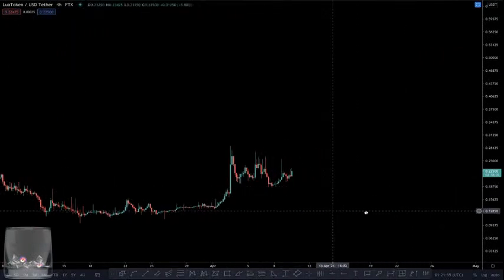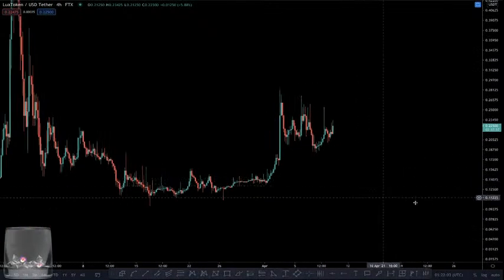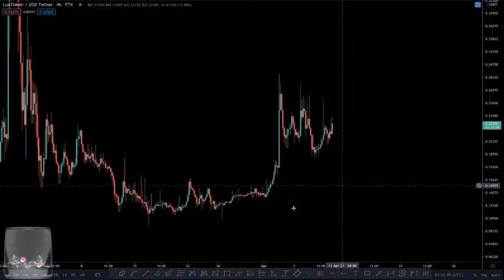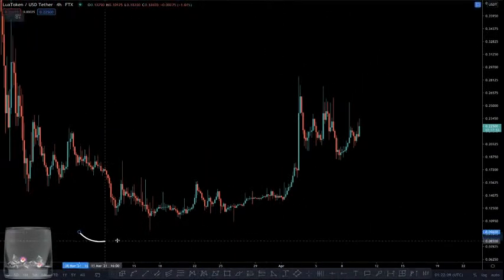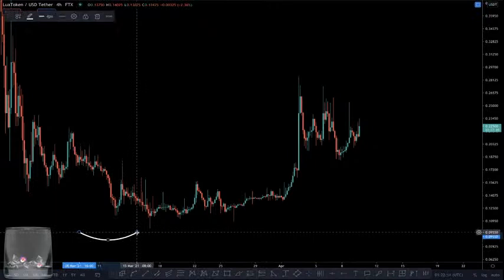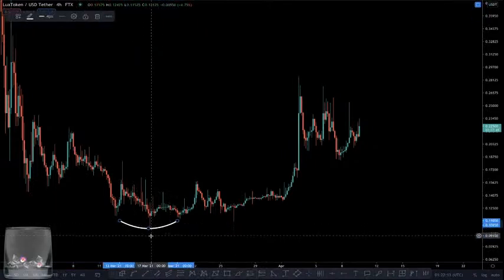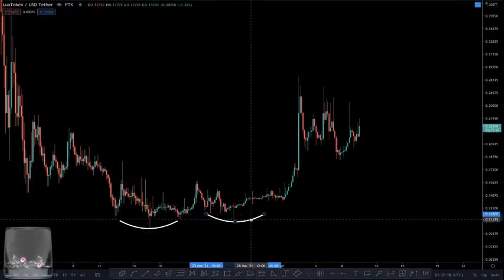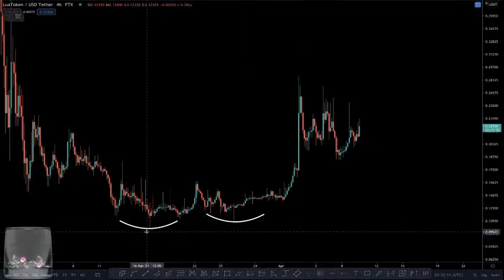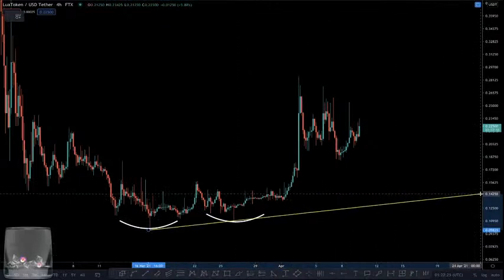Lua, a little more promising, okay? This is different. This is not played out yet. We don't like trades that are played out. We like trades that are just getting started, right? So that's a good start there. And then you put in the slightly higher high. So, you know, we're getting our structure here, right? We're getting our structure.